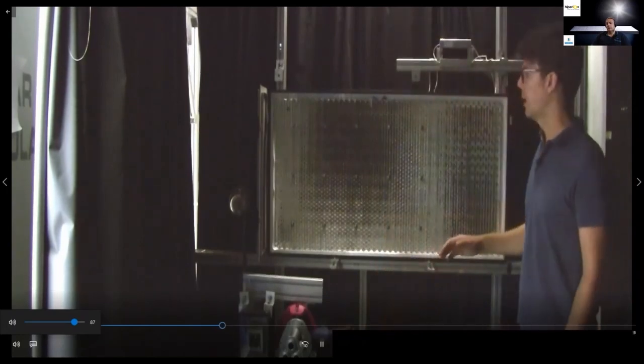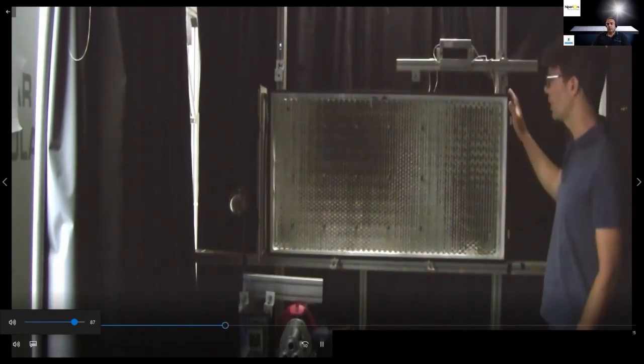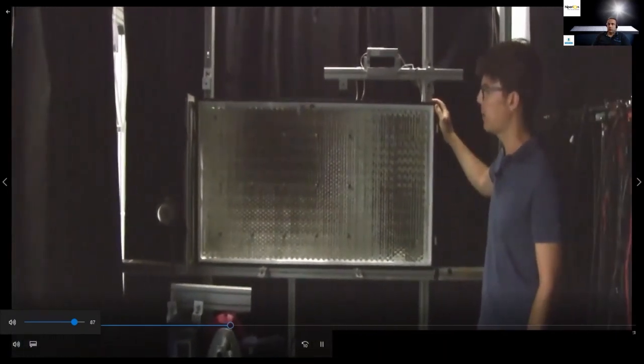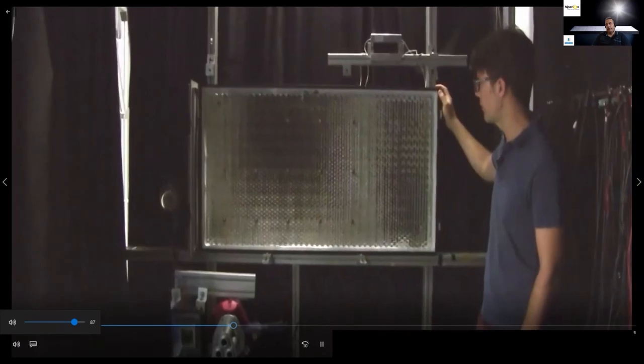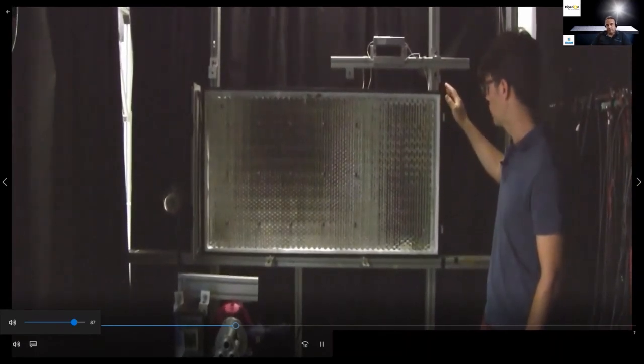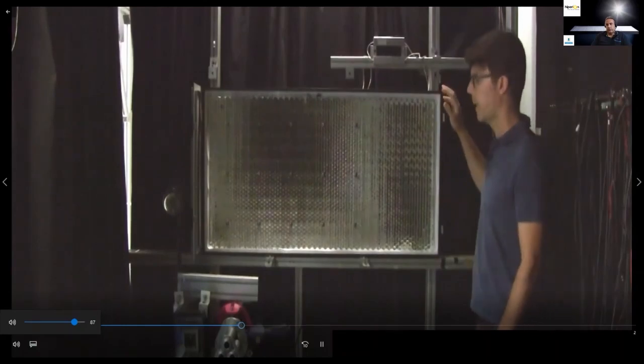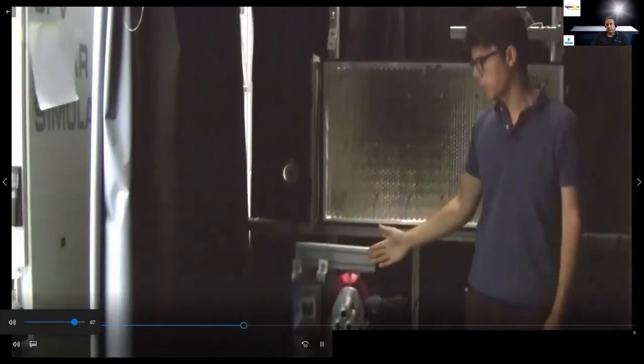And next to it, we have the module we're going to test. This is one of the latest Insolite Hyperion modules to arrive here in Madrid for us to test. We're going to try to take an IV curve of it in a second. And below that, we have some sensors.